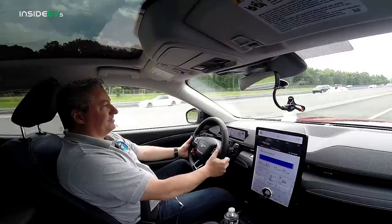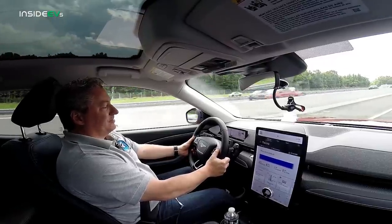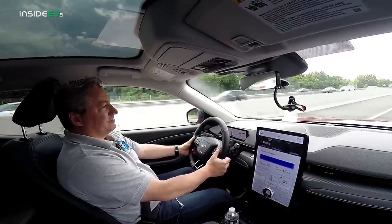I'm out here on the New Jersey Turnpike, just fully charged the car. Gonna head out now, see how far we go. I'll check back in when we're at 75% state of charge and see how far we went the first 25% of this trip.